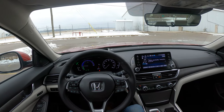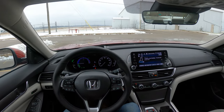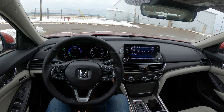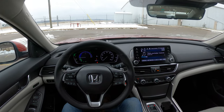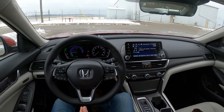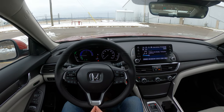Today we've got the audio system demo of the 2021 Honda Accord Touring and its 10-speaker, 450-watt audio system. This is going to be an in-depth review. We're going to take a look at the infotainment system, take a look at speaker locations, Android Auto and Apple CarPlay demos, listen to some sample tracks, get out on the road, listen to those tracks while we're rolling, and I'll give you my thoughts at the end.